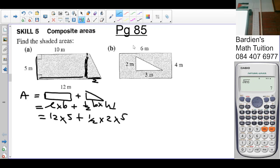You guys understand? So half times 2 times 12 times 5 is? Half times 2 is 1, times 5. 60 plus 5? 65 meters?